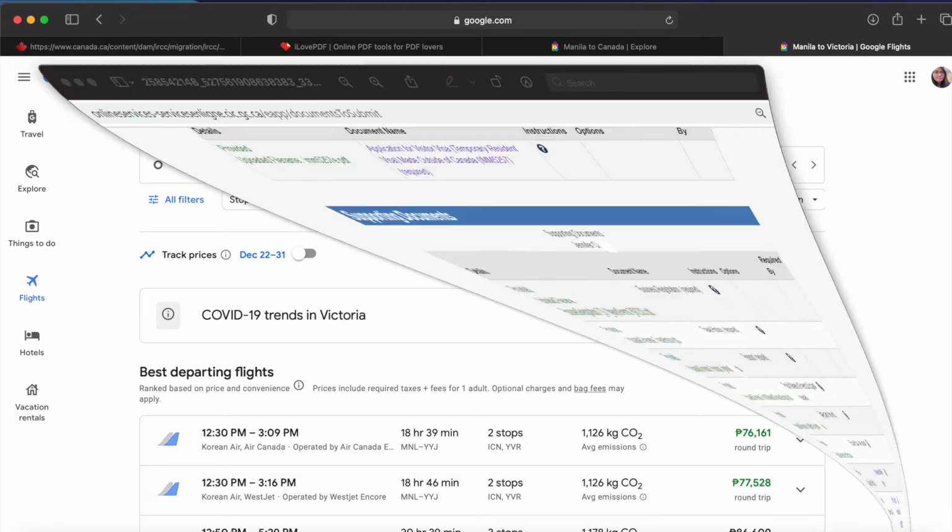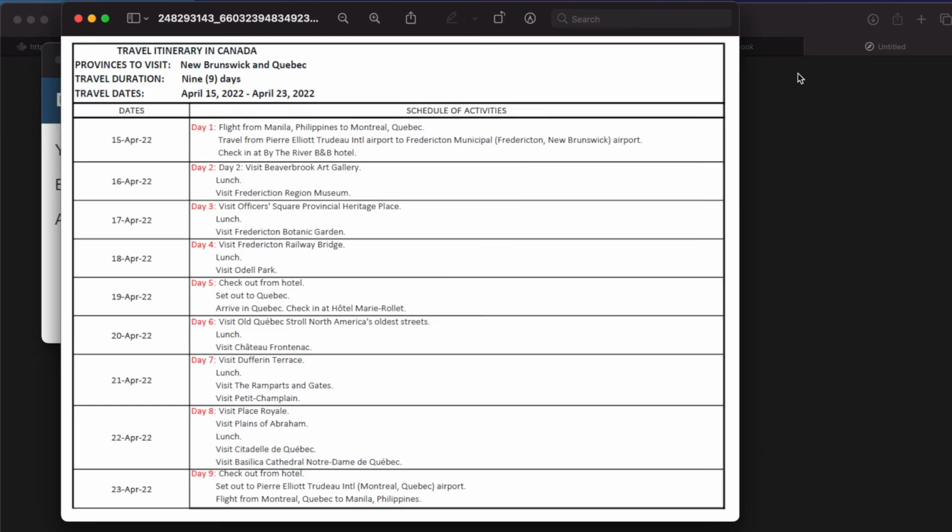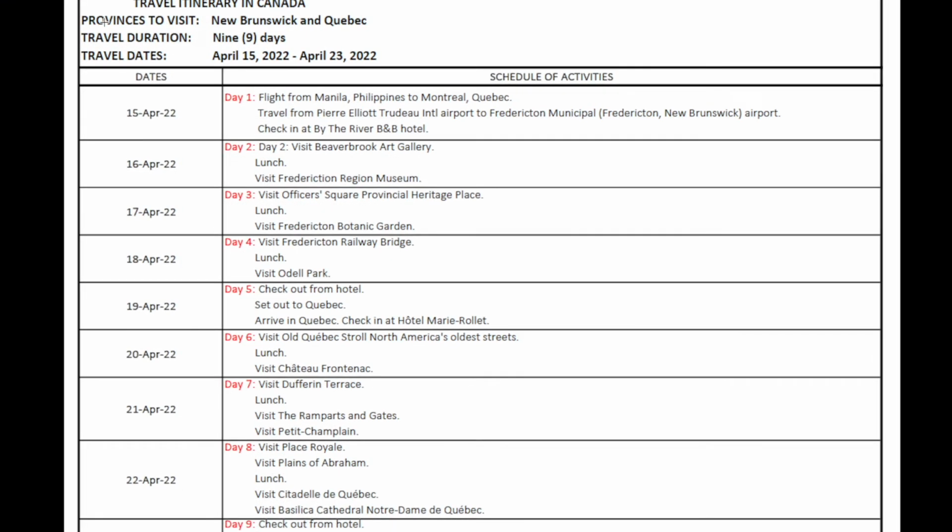It worked. Alright, so going back to the purpose of travel, we're done with how to get that round trip ticket cost. So let's move on to the travel itinerary. So this is just what I've uploaded on my GCKEY. So I just created this travel itinerary.